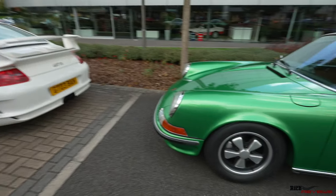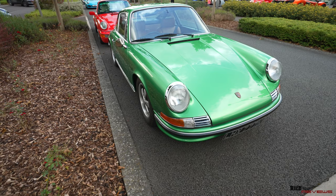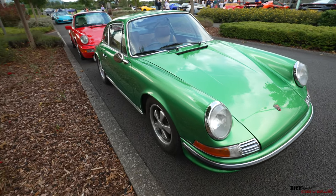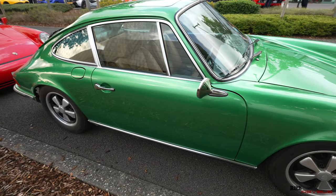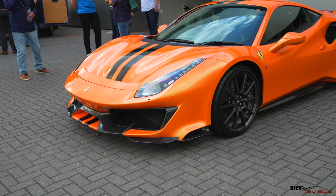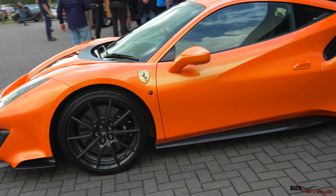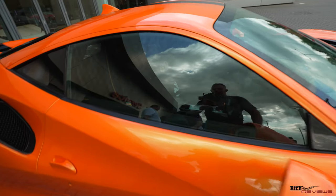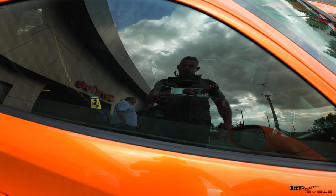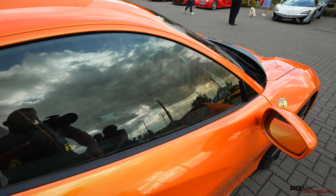996 GT3. Just look at the configuration of the mirrors here in this car. The chrome door mirrors. Definitely a sweet spot for this car. Here we actually have a 488 Pista. This is in a triple layer colour orange, like a fire orange. Carbon fibre just about everywhere. Centre stripe in black. The black interior, and the harnesses, I believe. Yeah, harnesses. Orange stitching to work very well with the external triple layer colour.